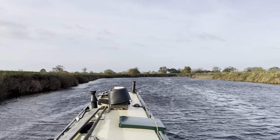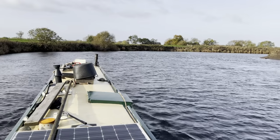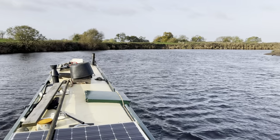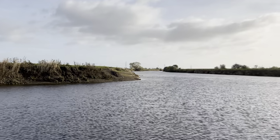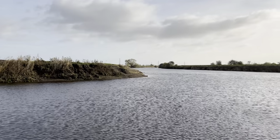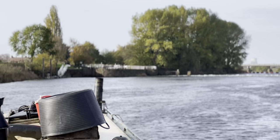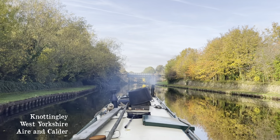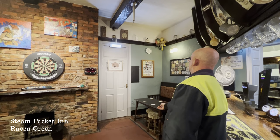Here we go. We're seeing the naughty lass going upstream, so against the flow a little bit, and around on the outside bend, because you can see there's a beach there, and that really beached me anyway. And this is Beal Lock on towards Knottingley. I didn't film much from this town, although it is a great stop, the Steam Packet, still pub of the week.